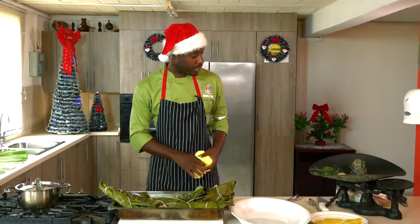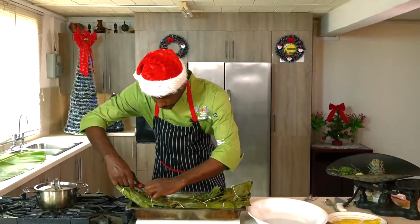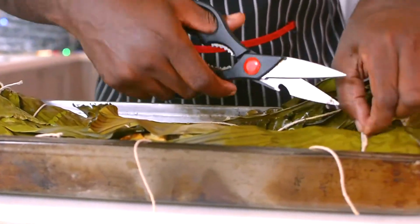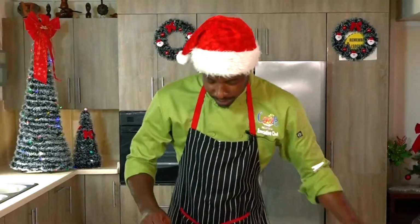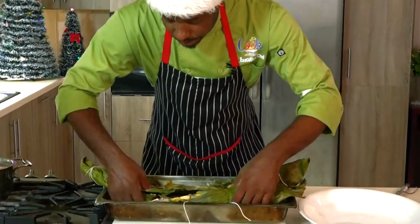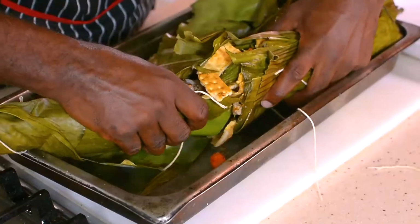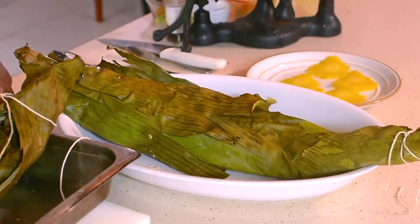Our fish is ready. Time to make this review here. This is smelling absolutely delicious. It's hot. It is hot, trust me. If you're not accustomed to heat, don't do this. Let's put 1 here.